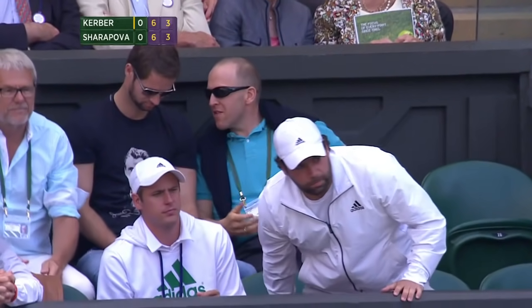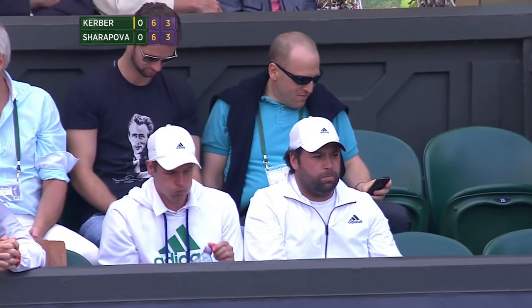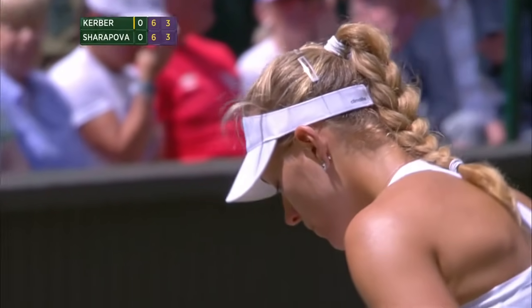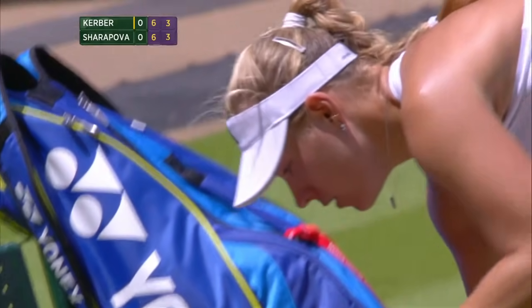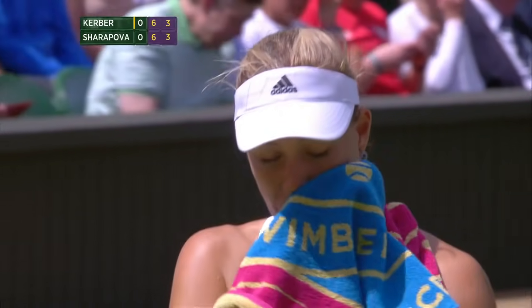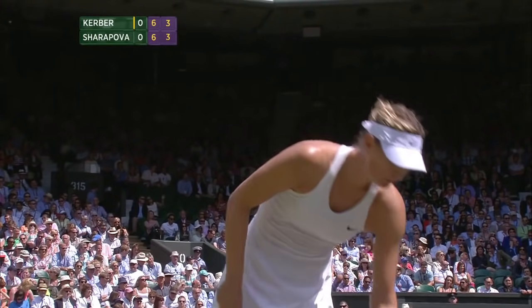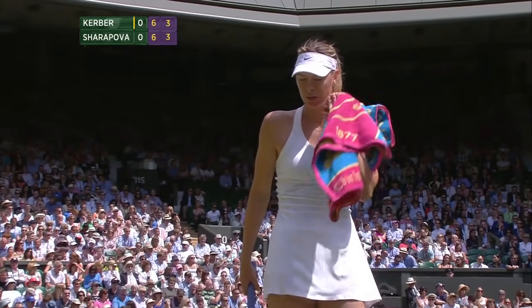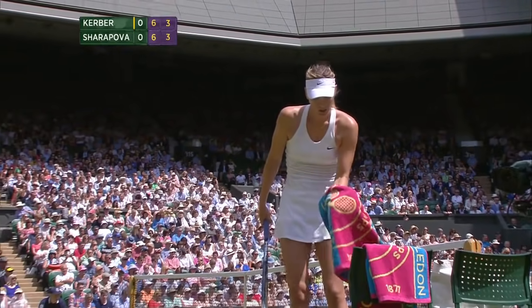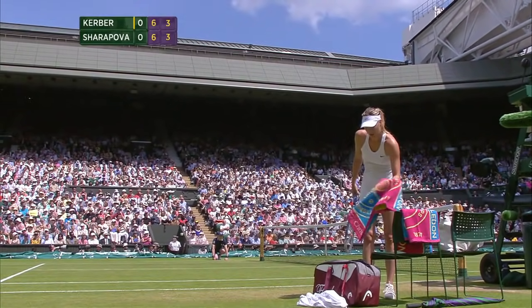And just fantastic scrambling from Kerber, who just refuses to give in and is moving around the baseline, getting balls back into play that most players can't get back into play against Sharapova. All square at the change of ends. So far the match living up to expectations. 6 games all, 3-all in the tiebreak. Kerber's ready for more.